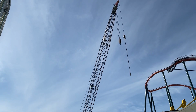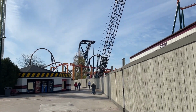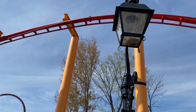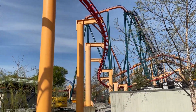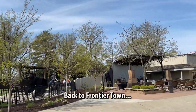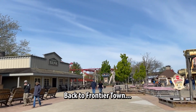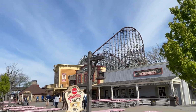Here's our friend, the massive crane. Looks like the infamous piece of Iron Dragon track is back together. Well, I haven't seen Maverick testing yet. I have seen Steel Vengeance testing. So I think Steel Vengeance is going to be the first ride of the year at Cedar Point.